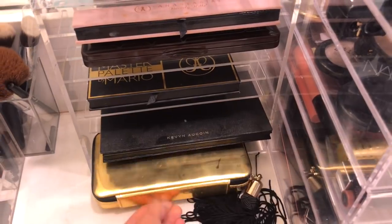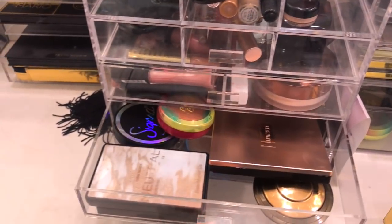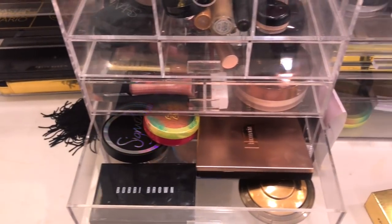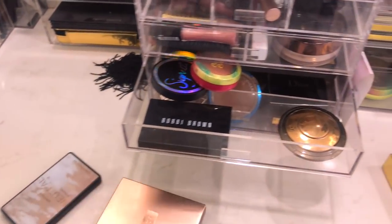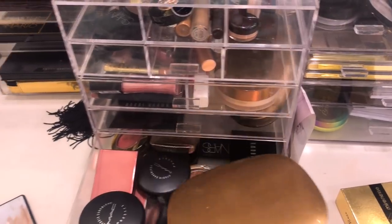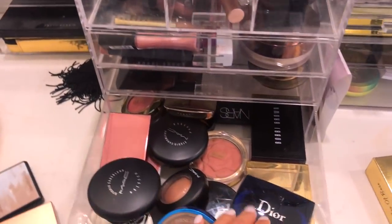This is a Marc Jacobs palette that I'm pretty sure is also limited, or was limited, no longer available. I have the Bare Minerals Neutral palette that I've talked about and love. I have the Laura Mercier palette from the anniversary sale. What else do I have down here? I have this gigantic Marc Jacobs palette that I'm pretty certain was limited from a year or two ago.